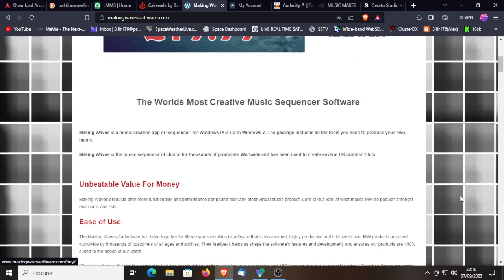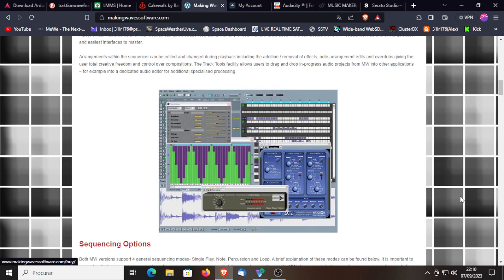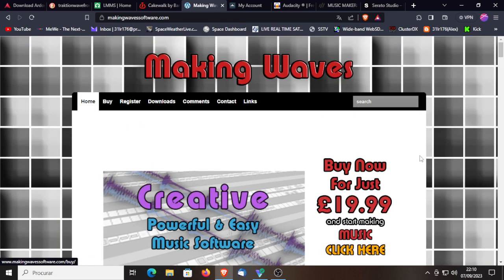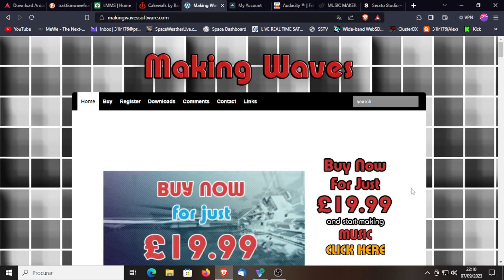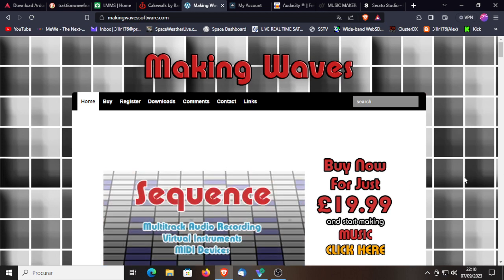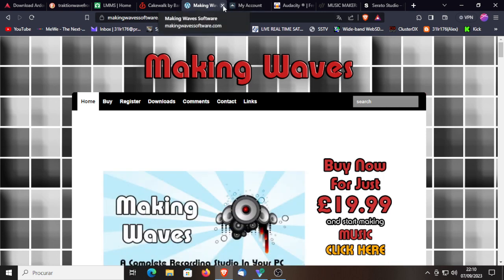So it's a music sequencer. Pretty basic, but you can still get extremely good results with it. Making Waves is, if I'm not wrong, a British company. Even this is mentioned here in pounds. In the old times, you could even get it with music magazines. They offered it many times together with the sample CDs. You had then a version of Making Waves on it. I just wanted to mention it because it's one of the first ones I actually used to make a whole album. That's Making Waves.